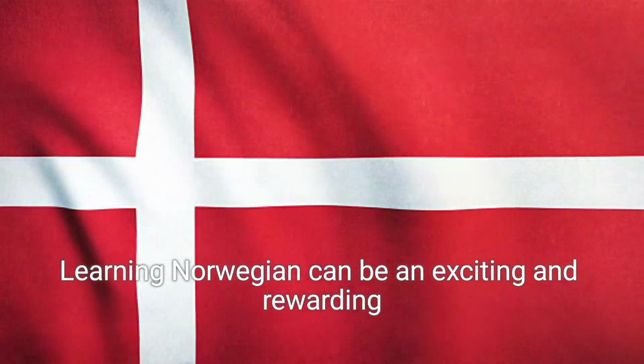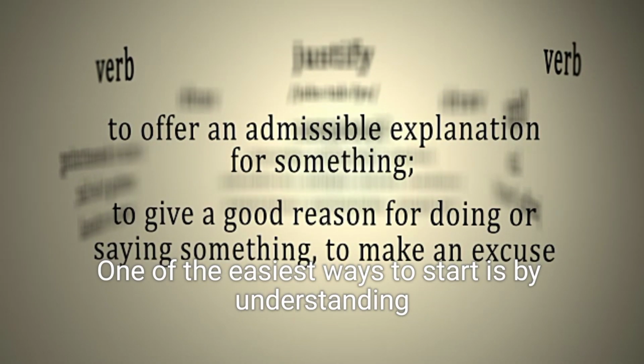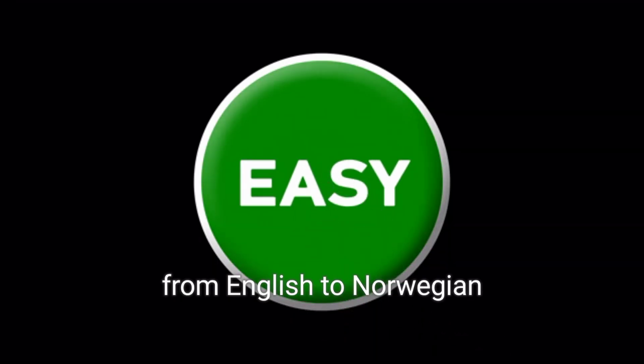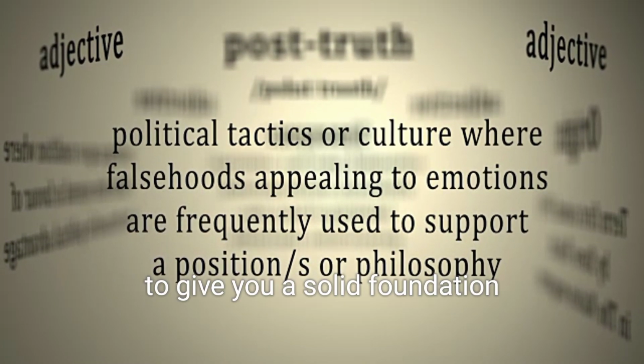Learning Norwegian can be an exciting and rewarding experience. One of the easiest ways to start is by understanding how everyday words and simple sentences translate from English to Norwegian. Let's begin with some basic vocabulary and phrases to give you a solid foundation.